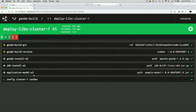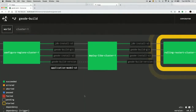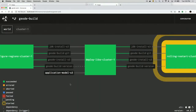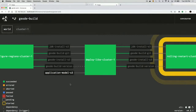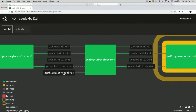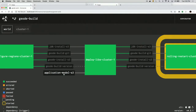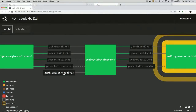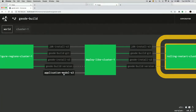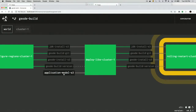We deploy our libraries to it. So we can see, I want to zoom in on this one a little bit. We have a new resource coming in called the application model. This is very common for the clusters that we have, where we actually load them with the model for serializing objects in and out. So this is a spot where we bring in another resource, and Concourse lets us say that if this resource changes, trigger deploy libs and everything down from there. Not so that we don't have to run through the whole thing every time anything changes.